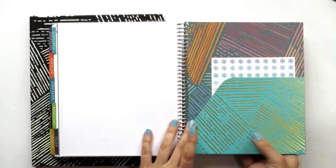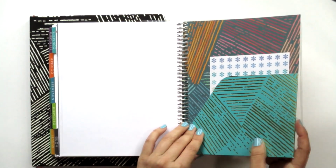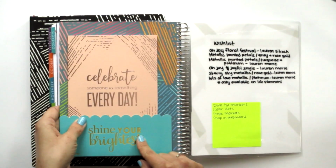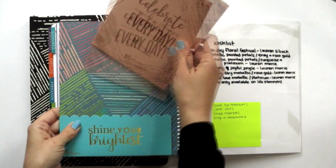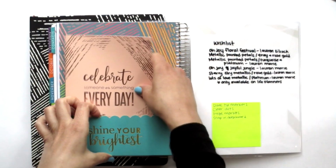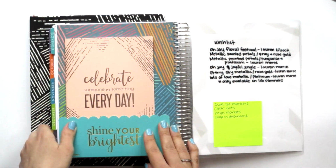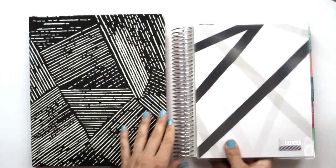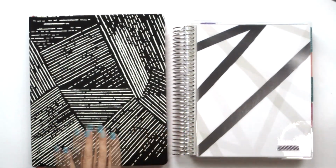Alright, and then you also get this pocket. They have these cardboard pockets that are not in the hardbound, as well as the perpetual calendar is not in the hardbound. So that's just something to keep in mind. If those are things that you wanted, you will not get them with the hardbound planner.